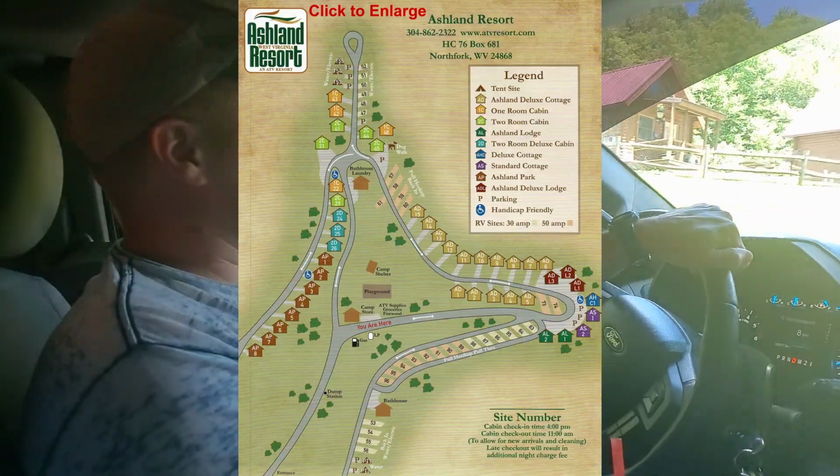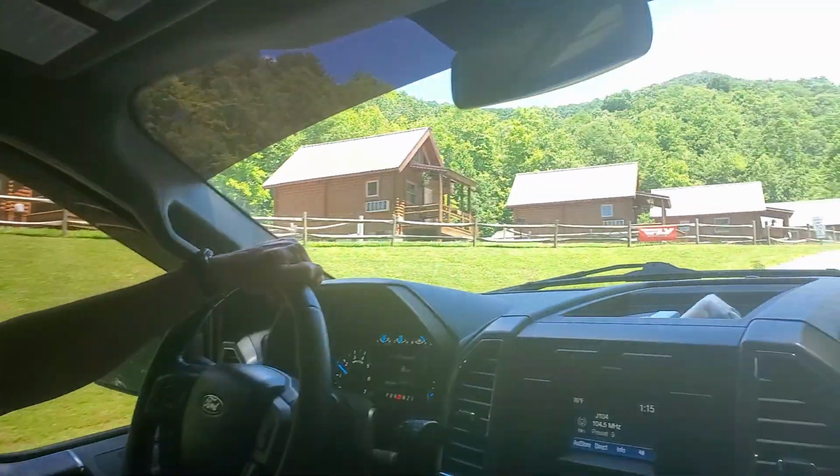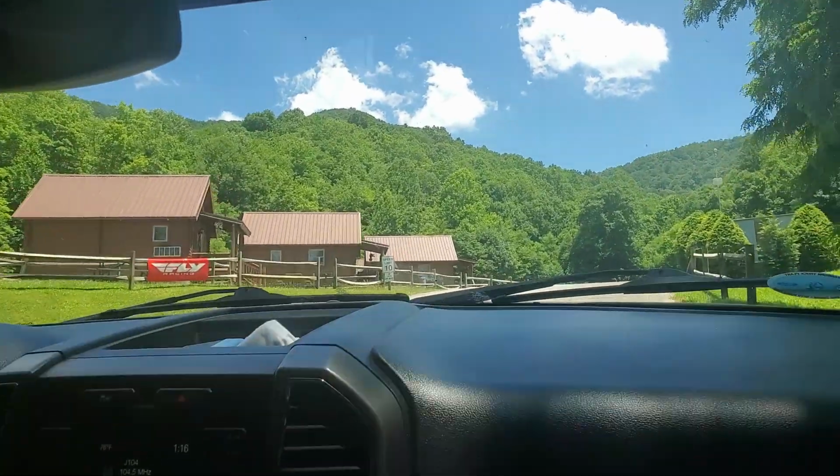We're in AP5, and so we're going to cruise up through here and we'll just kind of show you what some of these little places look like.